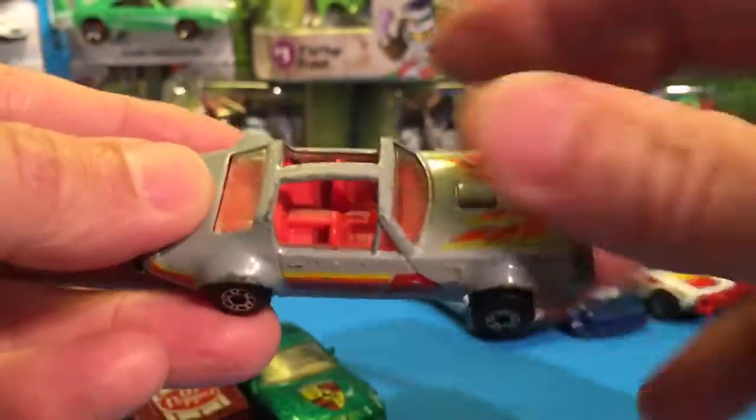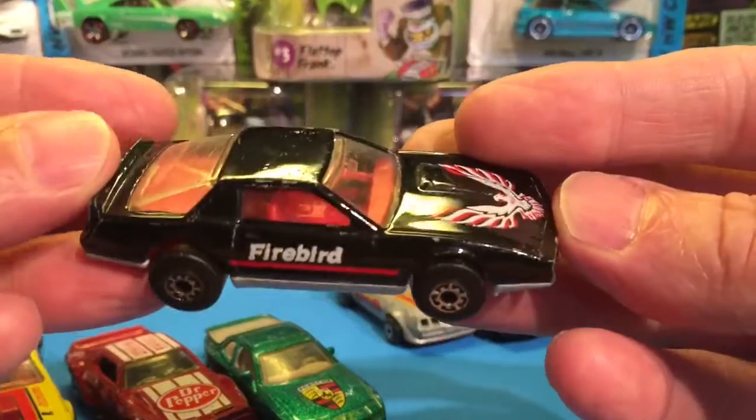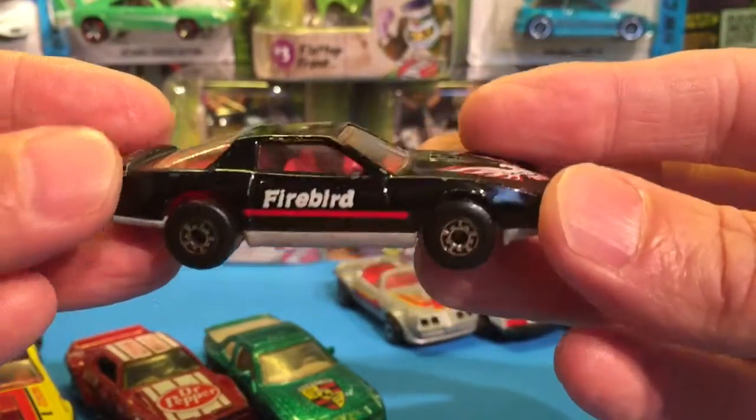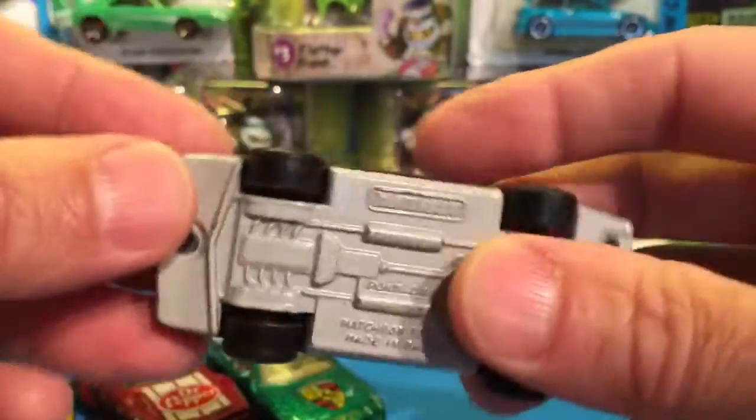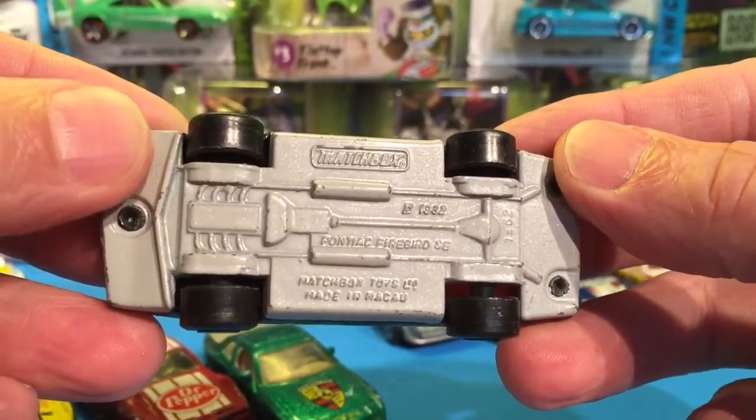Very cool. Again, they all seem to be identically chipped out, these little Macaus. Similar kind of playwear. Looks like they've had a very short play life, and well, basically they have been enjoyed at some point.